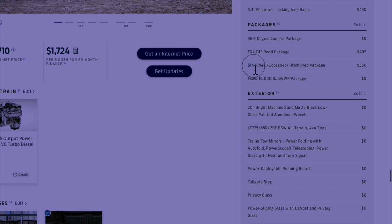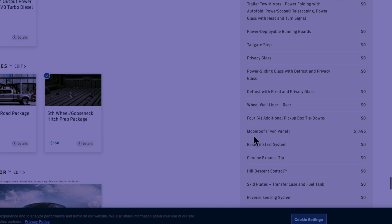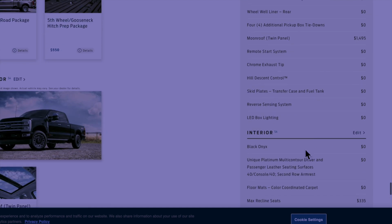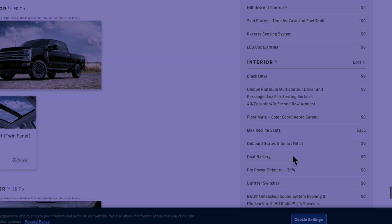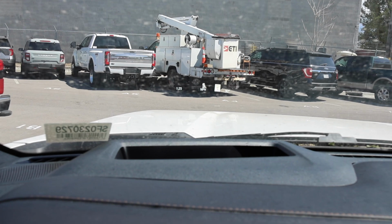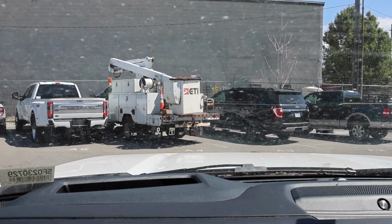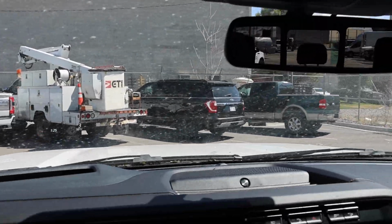The Limited does come standard with the fifth wheel prep package as well, so you don't have to worry about adding a bunch of stuff. That sunroof is right here for $1,495. Max recline was $335 right there. And all in all, you're at $96,710. So not a big difference between the two trucks when you start adding options to the Platinum. I almost forgot to mention, both trucks do have the heads-up display standard too.